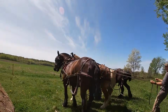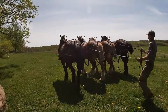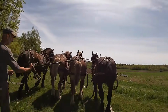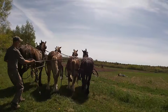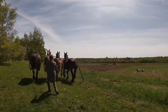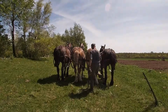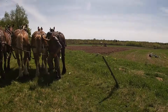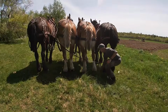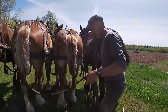So glad to get that job done. It's awful hard to see where you're going when you got 4 big horses walking in front of you. Oh, there's a fence. Please, Lord, don't let him get caught in that fence. Still attached to the fence post. Oh, there we go.